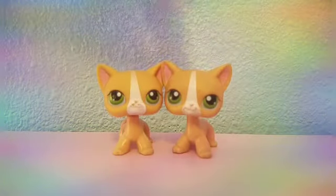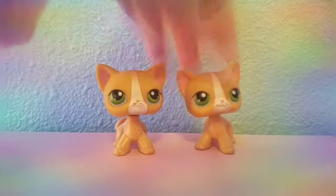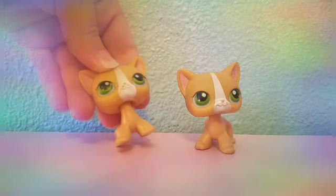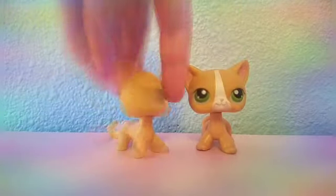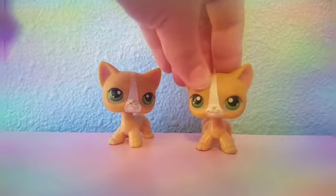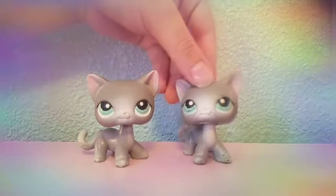We next have this short hair, and this one you can see has some glitter in the ear, and this one has glitter in the eyes. Well, not really, but this one has a chipped nose. This one doesn't really, but they're both in pretty good condition, I say. Next, we have this short hair. They're both in the same condition.